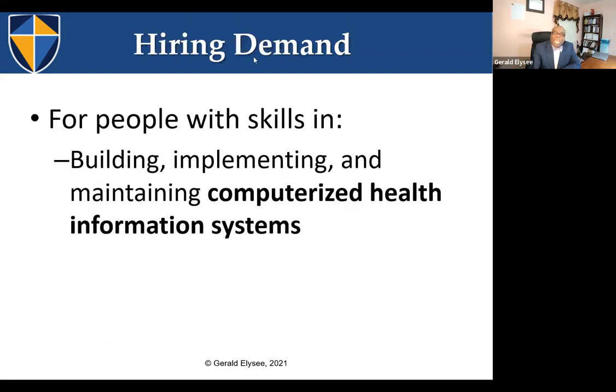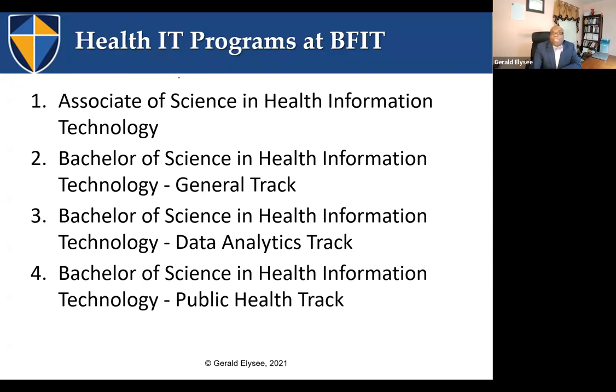So the passage of this act created a lot of hiring demand, because now the physicians have no choice but to buy those computer systems, and they need people who can actually build them. They need people who can actually implement them. They need people to maintain them. So this created tremendous, significant hiring demand. So the health IT program that we developed at BFIT intended to meet those demands.